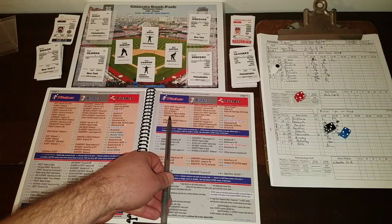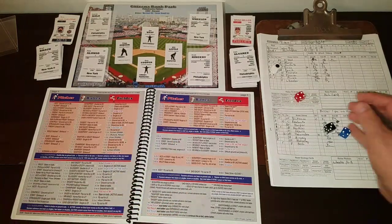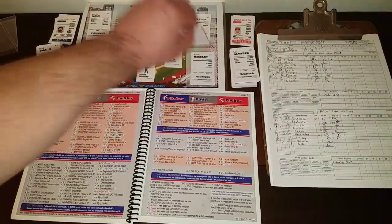3-4-4. Prospect pitcher. No, he's not. Is he patient? No, he's not. He's going to pop to second. And 2 up, 2 down. Go the Phillies, and that brings up Hazley.